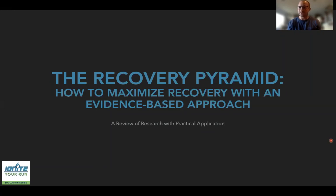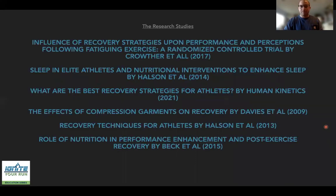We're so focused on the training piece, right? If I train more, if I train better, I'm going to see better results. Unfortunately, if that training stimulus is not also matched with proper recovery, that will lead to poor performance, burnout, injury, overtraining, and a lot of these negative side effects of not focusing on proper recovery. So excited to dig into this a little bit with you today.